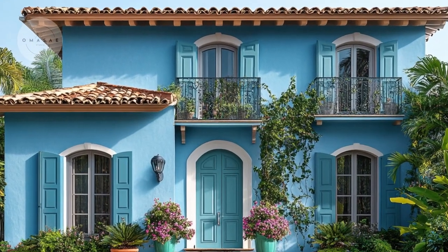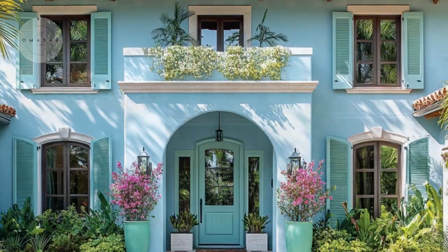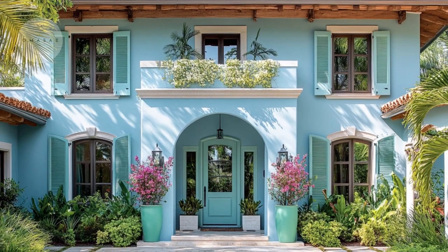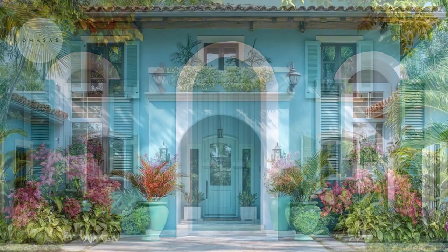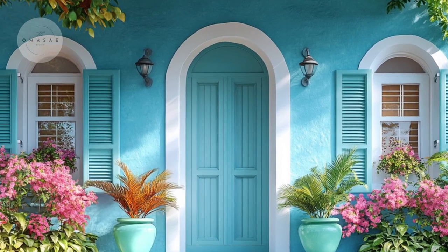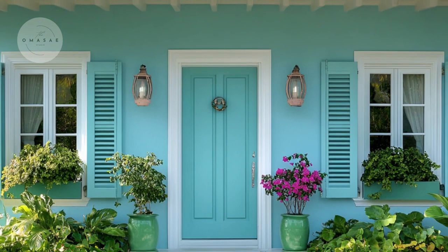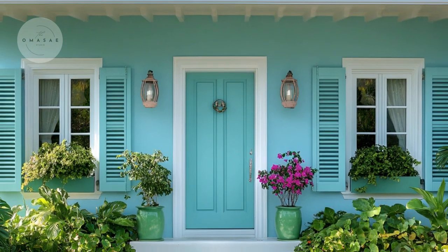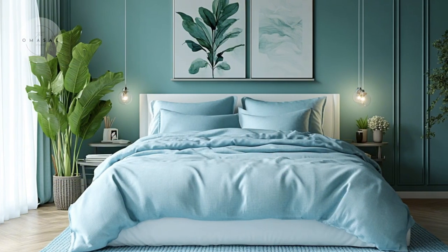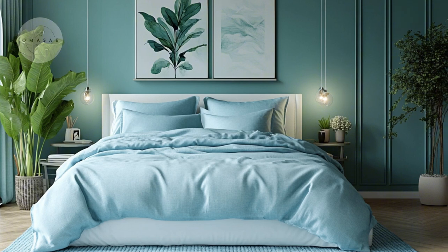Exploring soft blues and greens can transform a space into a tranquil haven, evoking the serene beauty of the Mediterranean Sea and the natural world. A serene soft blue painted on the walls creates a calm and refreshing backdrop, perfect for areas designed for relaxation and unwinding, such as bedrooms or quiet corners.